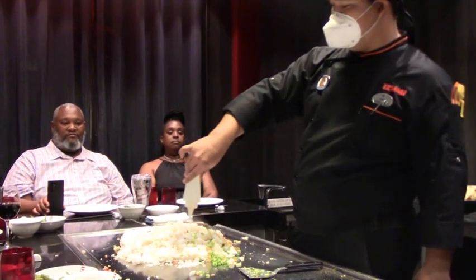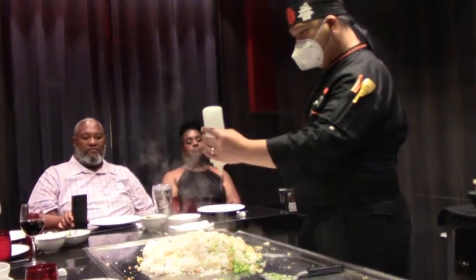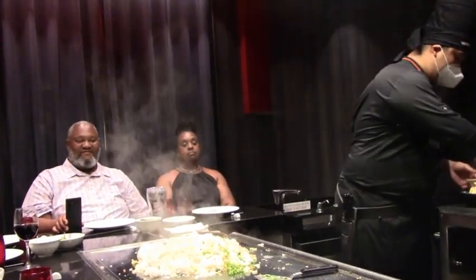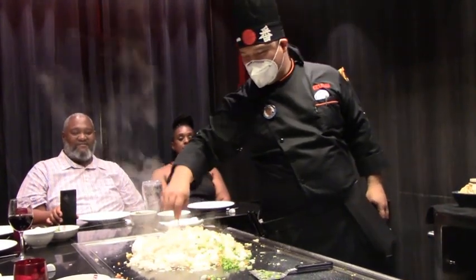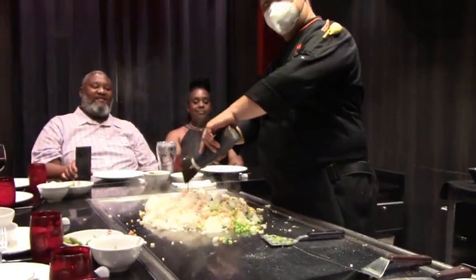Water from Mount Fuji. Japanese ice cream. And Diet Pepsi to keep you young and sexy.